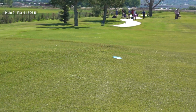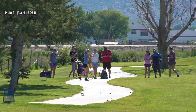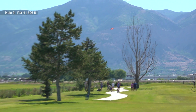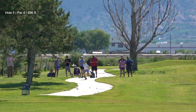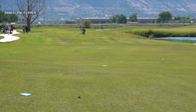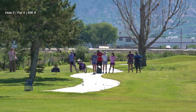Speaking of challenging holes, we're on to hole 5, par 4, 696 feet. It's got a really, really skippy fairway and green. That is correct. This fence that you see on the screen's left, on the fairway's right, marks the property line. That is OB. And as you can see, that short golf grass really lets a disc slide.